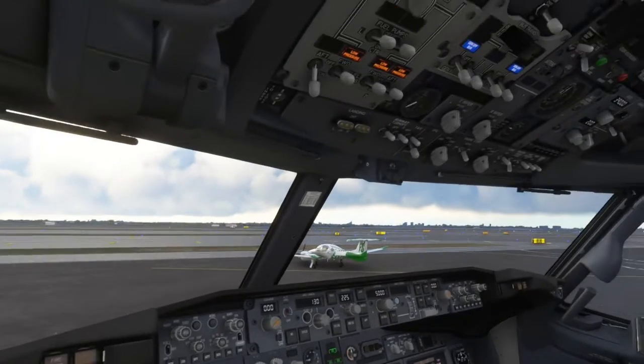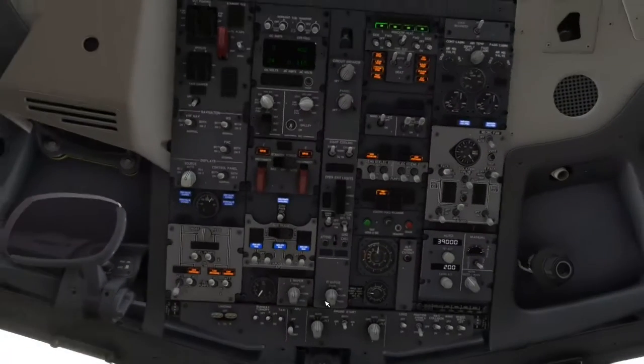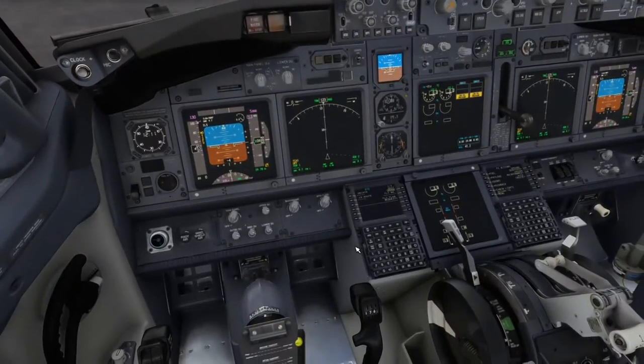Okay, I should have a light here coming up for the auxiliary power unit. There it is. So what I'm going to do is hit these switches. That will switch everything to the APU, and I'm going to turn on our auxiliary power unit. So now while that is going on, we will go ahead and enter our flight plan.